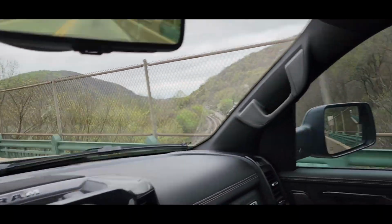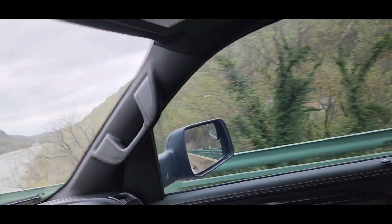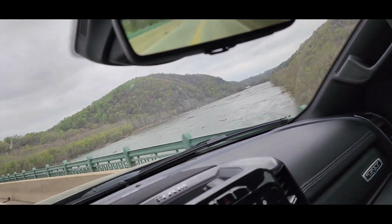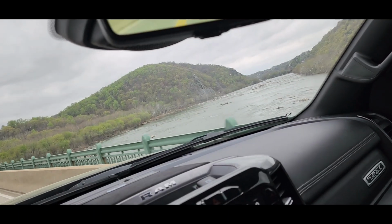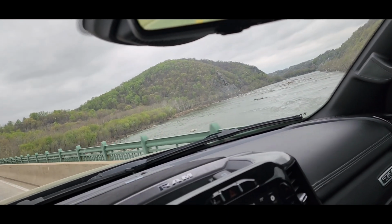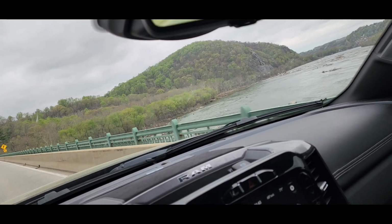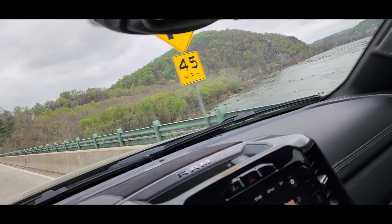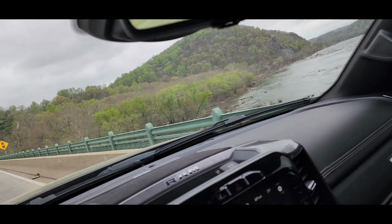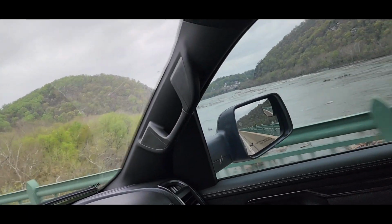And I've ridden my motorcycles up around these towns here, the back roads and all. It's pretty cool. There's a lot of dirt roads, and here's the Shenandoah River. There's some kayakers or rafters. Look at that. A little nippy. But they're all out on the adventure. Interesting, right?